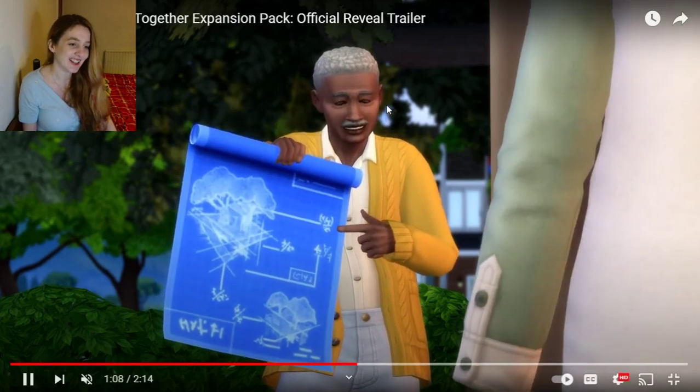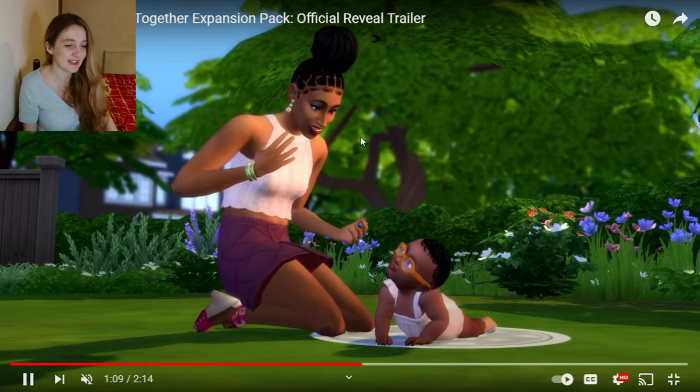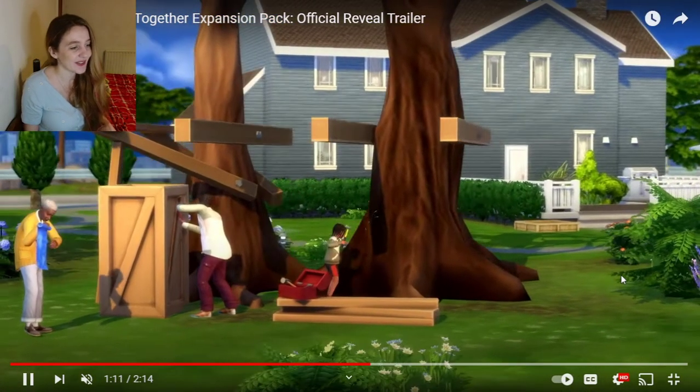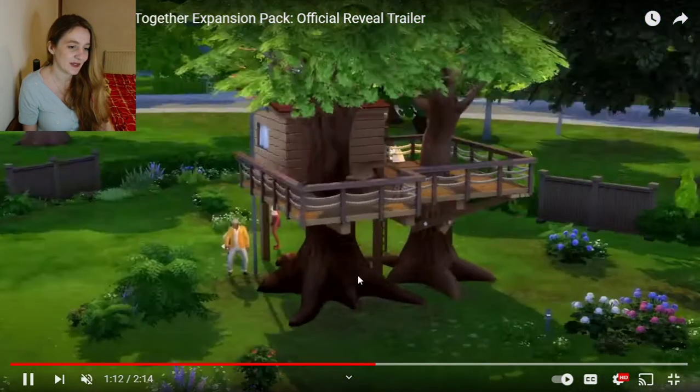This guy here has a really sweet face. He's got the plans, he's got schematics. Mum's teaching baby how to lift its head up. Oh, it's just so cute. And then I think we get an interaction here showing the progress.